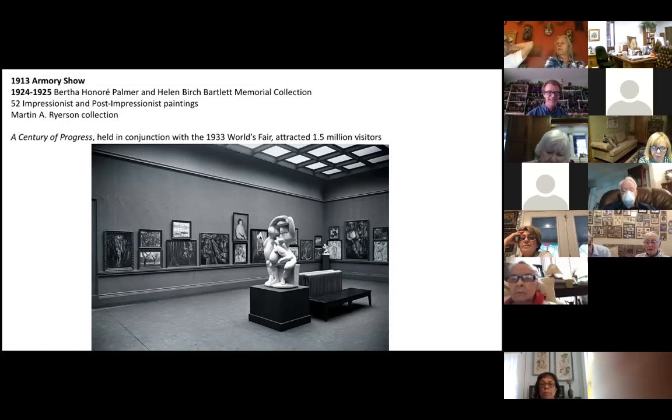and it actually caused a little bit of a controversy within Chicago to have these outlandish paintings on exhibition. Moving forward from 1924 to 1925, we have a major contribution of 52 Impressionist and Post-Impressionist paintings to the Art Institute. And I mentioned this at the beginning of the lecture, that the Art Institute really has a tremendous amount of impressionist work, and that's really where it originates from.